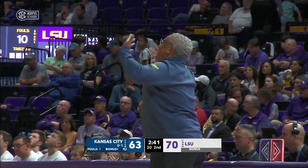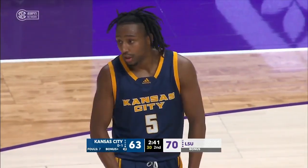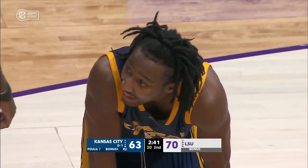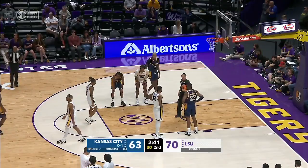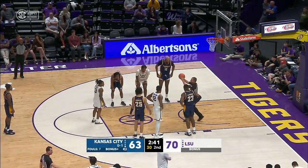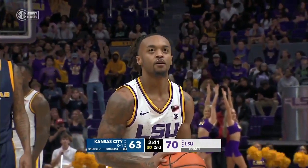And Shamari Allen commits his third foul. He's had a nice night, 19. And the vast majority of that coming in this half. Mitchell has 15 in the game right now. Hill shooting 1-1.